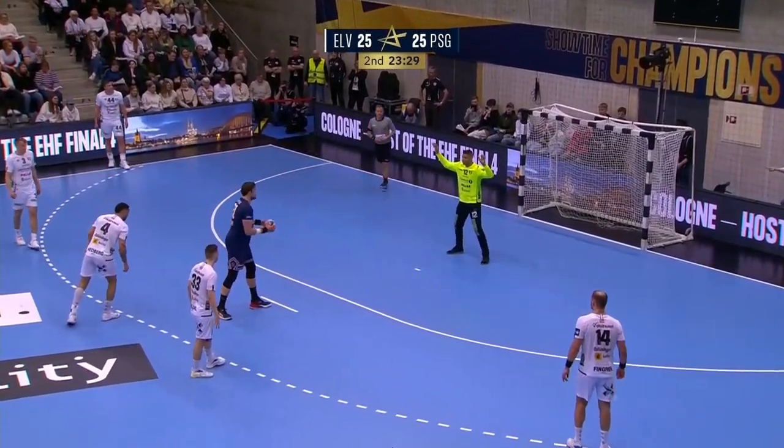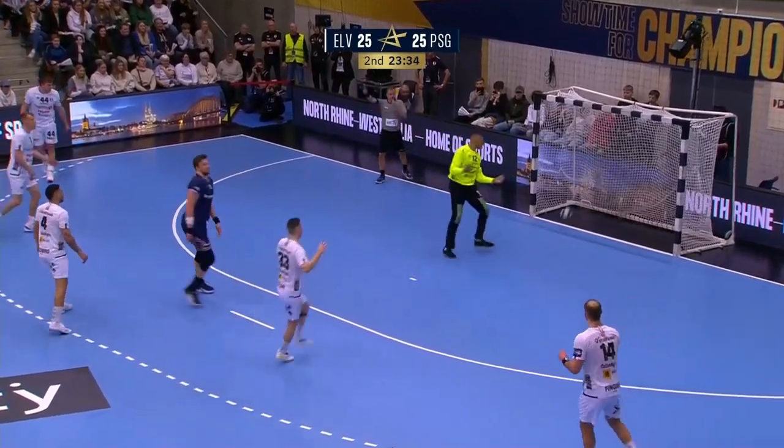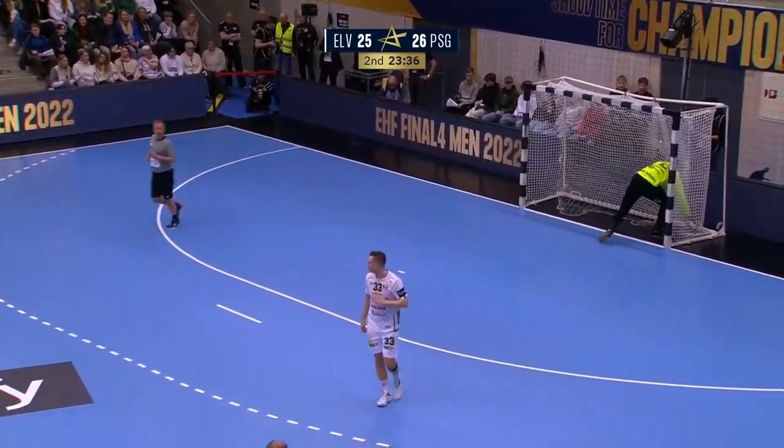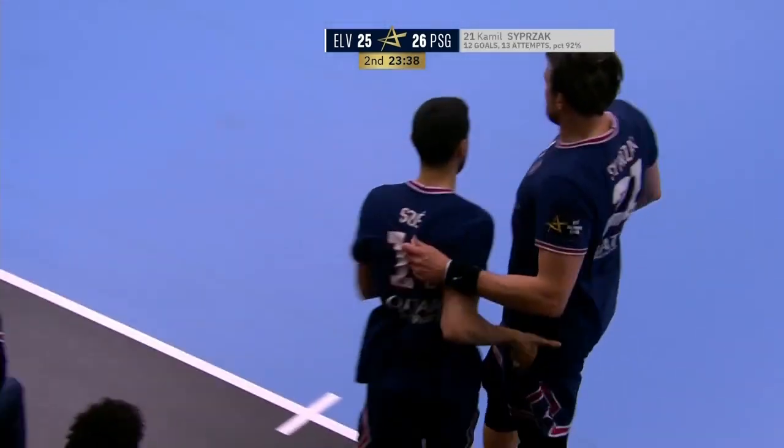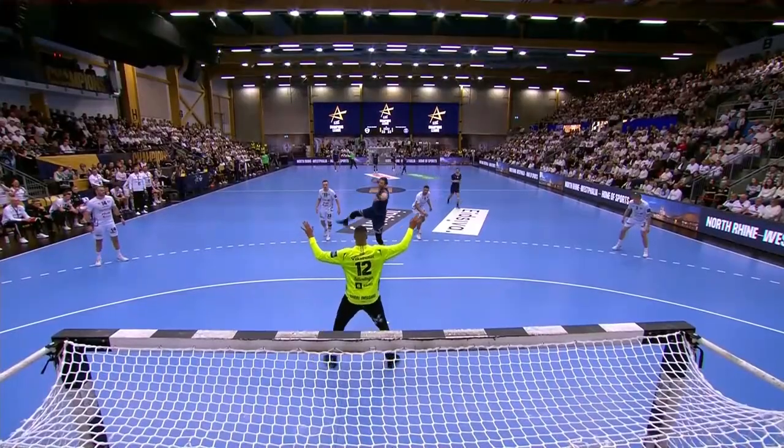He steps up yet again, looking for goal number 12 tonight against Imsgard, and he finds a way through his arms to make it 26-25. Gives him a little bit of a haircut there. Goal number 12 from Shipshak. Phenomenal stuff.